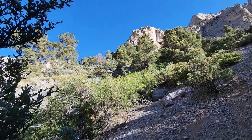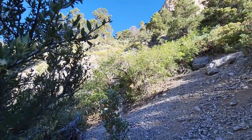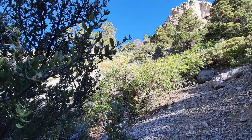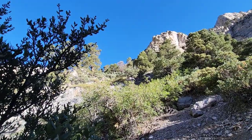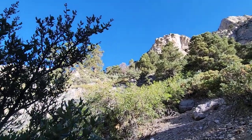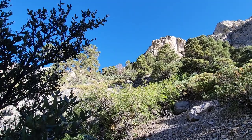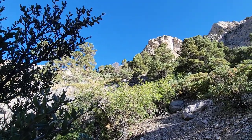And just maybe this is going to do the trick. It looks like there is a potential opening up here, but who knows what ledges lie between us and the top of those cliffs. Once we hit the cliffs and we get beyond them, yeah, I think it's a pretty nice shot up to Fletcher Peak summit.